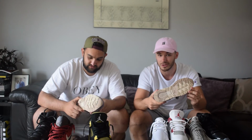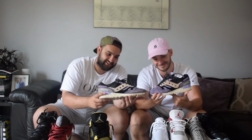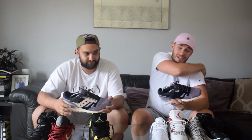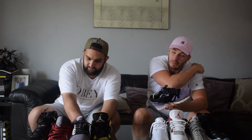And I haven't worn them as much as he has, but I have worn them. Yeah, see the difference in colour here. That's because I wear them quite a lot. Yeah, I do. Saucony is my favourite brand, apart from Jordan. Saucony's probably my favourite brand. I've got most of the collabs, love them, comfy shoe.